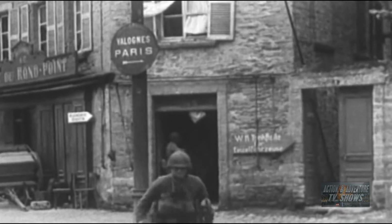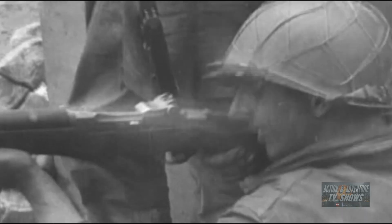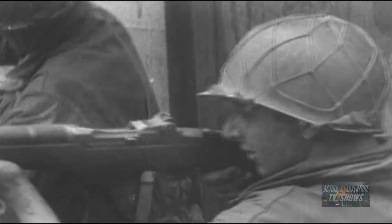GIs had to finish them off, one by one. Cherbourg finally fell on June 27th, just 3 weeks after D-Day.